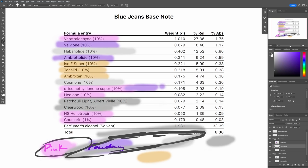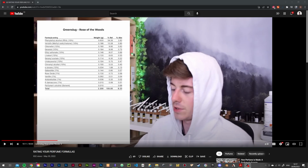So it's got this sweeter pink aspect, which I think comes out quite well, and that smells quite nice. But then it's also balanced off by a subtle earthy facet and a subtle ambery facet. And the whole thing, when you put it all together, just smells very nice, and very well balanced. Now, that's all I've got to say about these formulas.